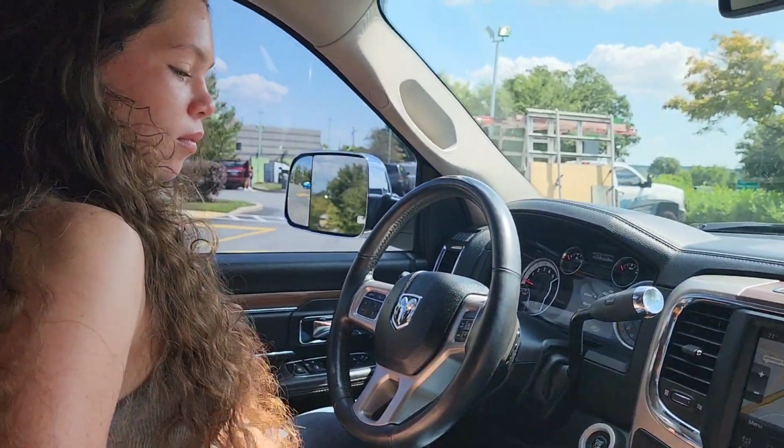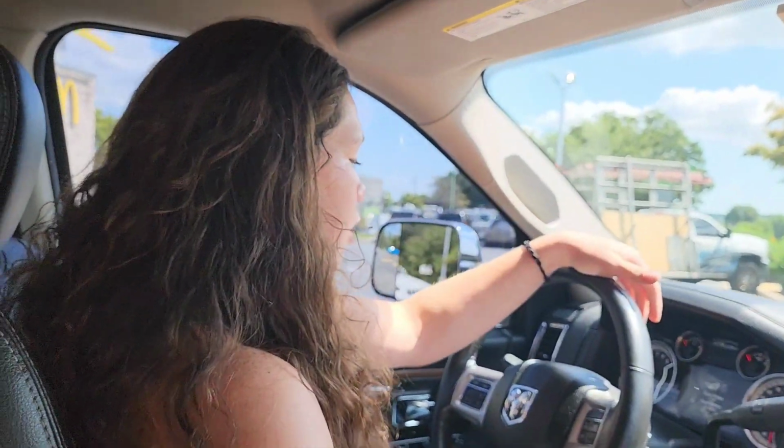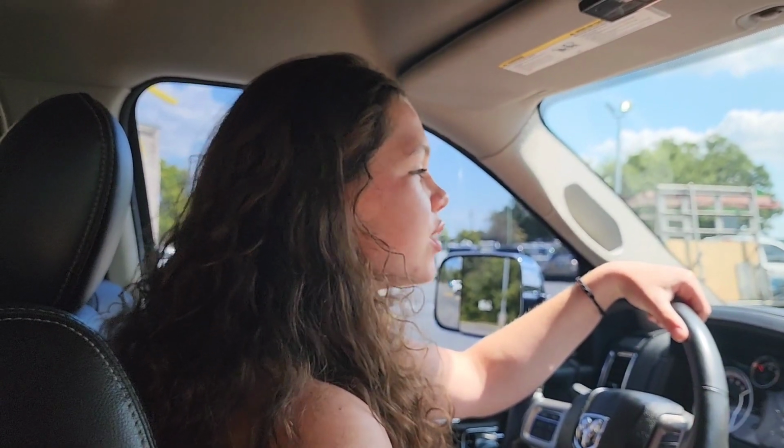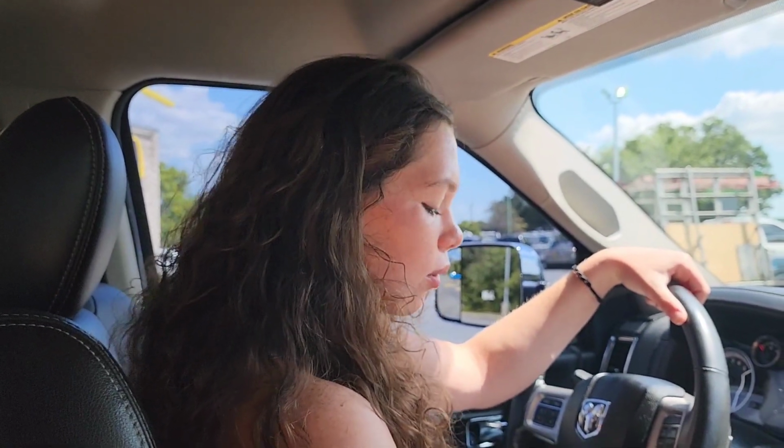Is it good? How's that steering feel? It's good. I like it. You always ask me this. I just like the trucks for what they are. I don't know what you're looking for.